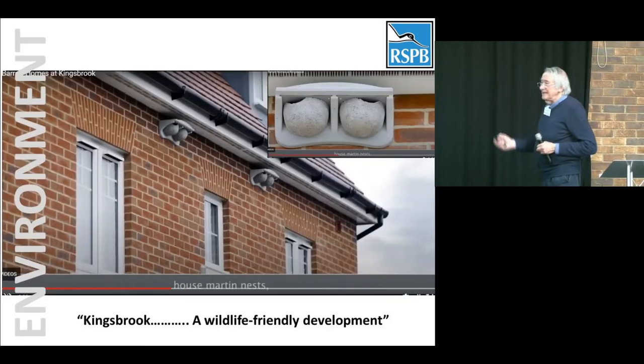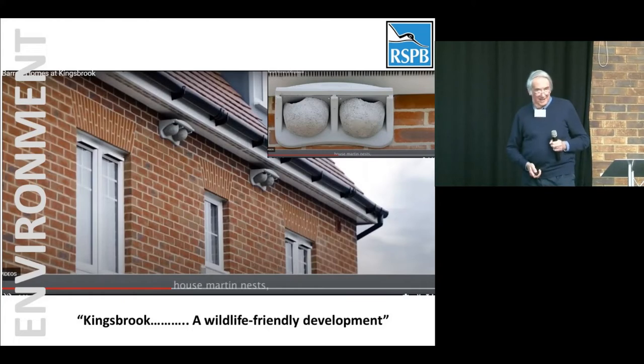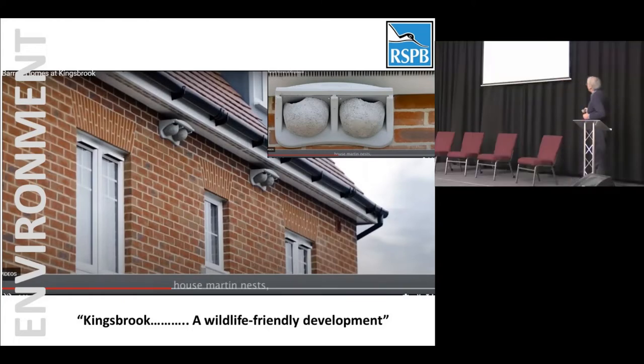And these are little concrete cups, which are sand martin nests. Now, no self-respecting sand martin will accept a nest made of concrete, for heaven's sake. But you can buy these on the RSPB site. You can screw them through the wall of your house. This is an insult to the intelligence, even of house martins, let alone anything else.